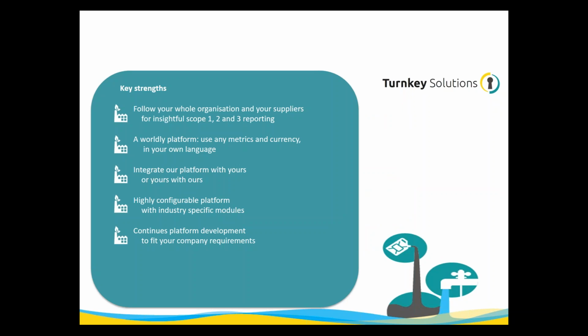So our key strengths are also that you can use metrics and currencies and different languages in the platform that are then centralized into one for whoever is logging in and wants to look at the data and the reports. This comes also, of course, with being in so many different locations, where you might have a customer based in Europe with a lot of the supply chain in Asia or South America that are working in their own metrics, working in their own language to make that happen.